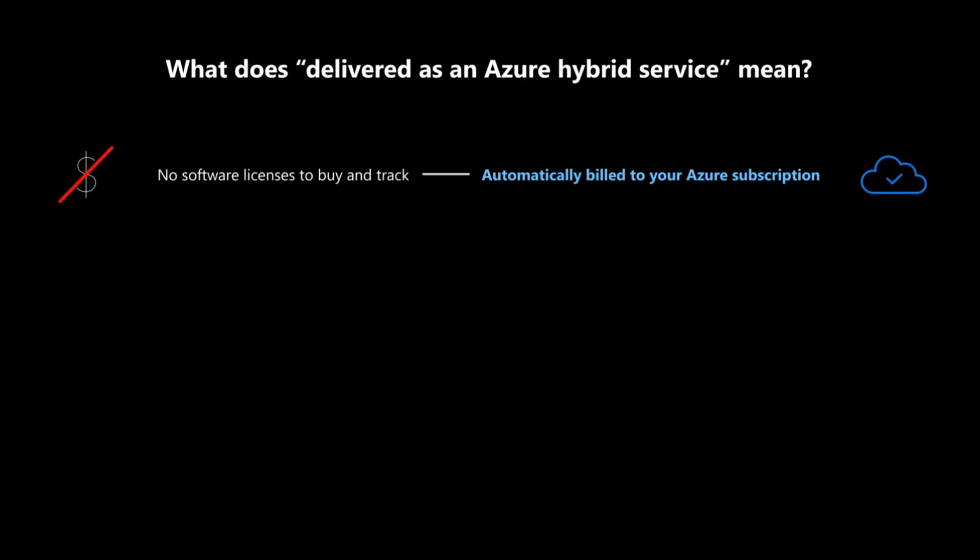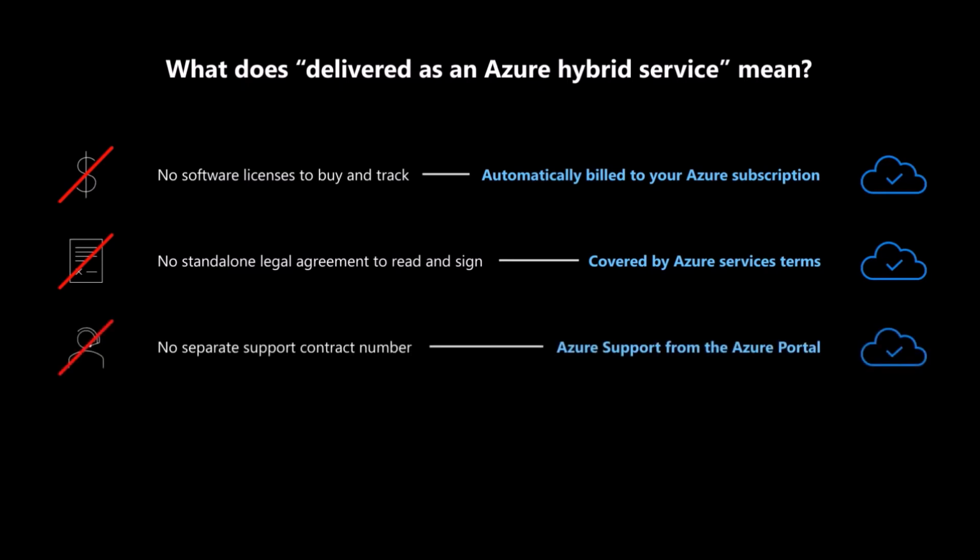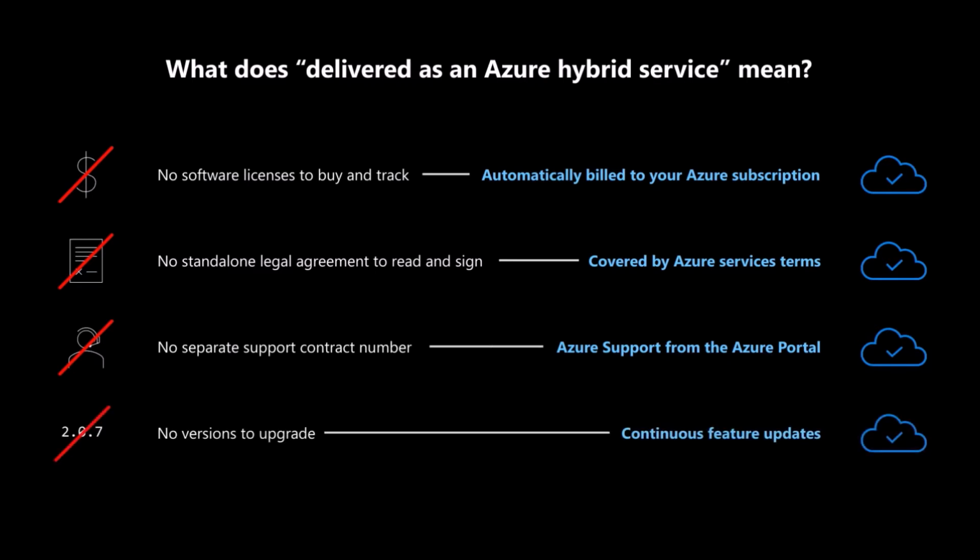There's no separate software license that you need to buy or track. There's also no standalone legal agreement or legal terms. It's covered as an extension of Azure's legal terms. And so again, if you're already an Azure customer, it's very, very easy to get started with Azure Stack HCI. And there's no separate support contract that you need. It is covered under Azure support. And in fact, we've created a new organization this year that is specially trained just to help customers with any questions or issues that they have with Azure Stack HCI. And that's all part of Azure support. So again, if you're an Azure customer, super easy to get started with HCI.